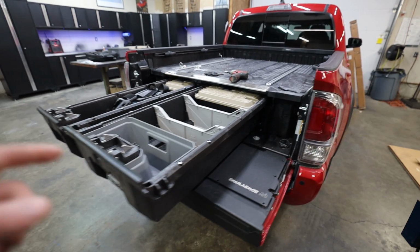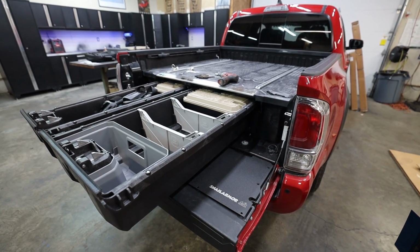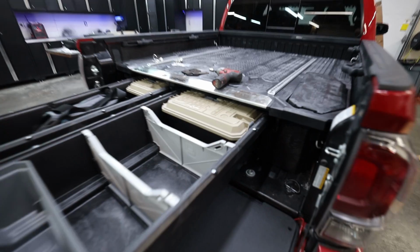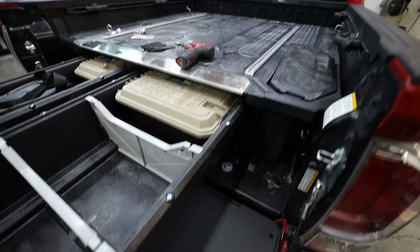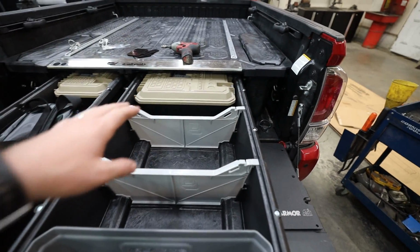Now, this system is great. This system wasn't even around back then, I don't think, but this system is great specifically for hobbyists, in my opinion, because of the fact that they made this so versatile with all these different containers that you can put in there. What do I mean by that? You could fill that with all your fishing gear because you like to go fishing every weekend with your buddies.